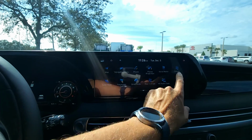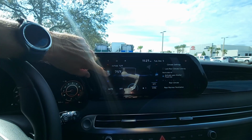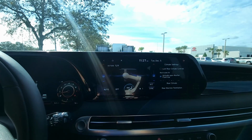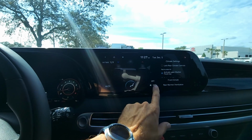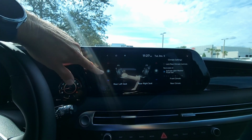Climate control, you can open it here. These are your settings for the climate control. You can also adjust the temperature through here or through the screen and down below. You can also lock rear climate control so the kids are not playing with it and fighting about it. And you have a separate one for the rear climate control, and you have the rear warmer ventilation.